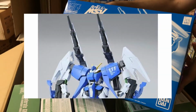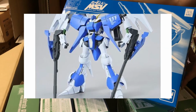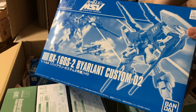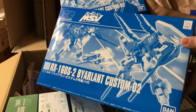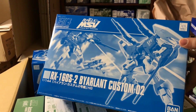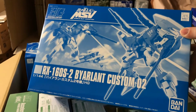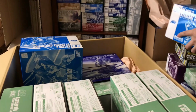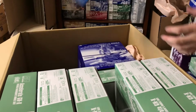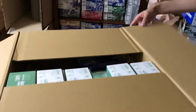So the Byarlant Custom O2 from MC, that's not a build fighters kit, this is a reissue. And you've got a couple of these, one customer was asking about them, so I figured I could pick up a couple. Not a super popular design, even though it's actually quite a nice design, but if you're interested, certainly one I can recommend. Alright, let's put this one down and get to the main event for this month.